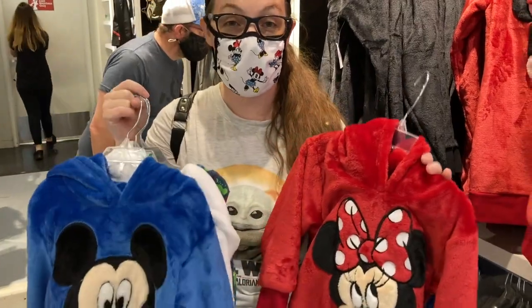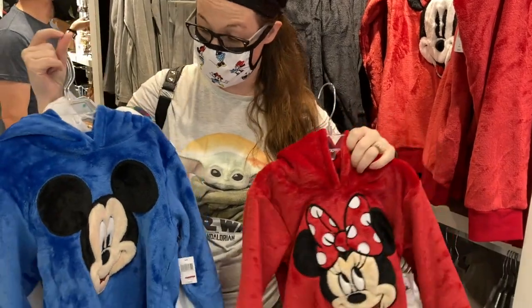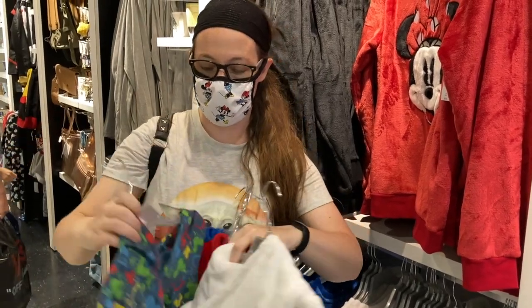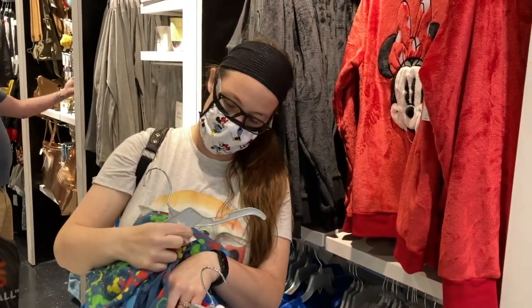So they have these really cozy kids sweatshirts. They even have hoods on them. These are originally $47 and they're only $19.99 now. They also have a Forky version for your Toy Story lovers. I think this is a really cute sweatshirt. Kind of has those Mickeys, kind of like tie-dye style. And that is only, I believe, $16.99.